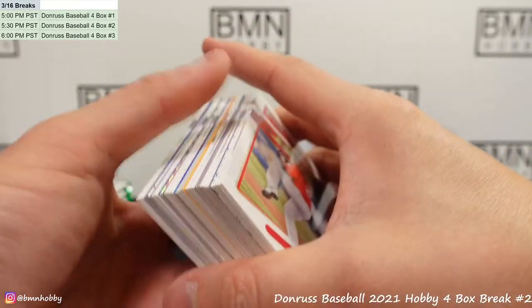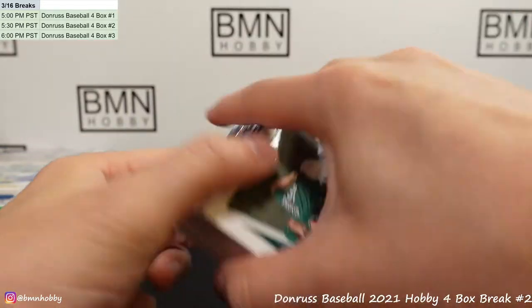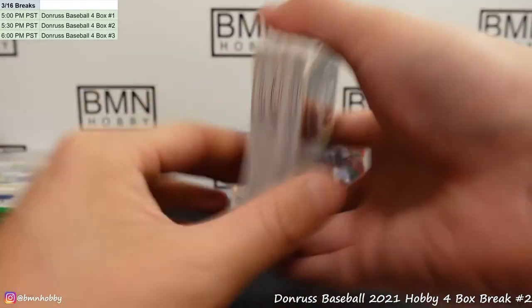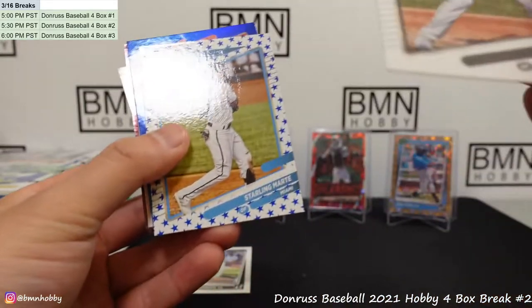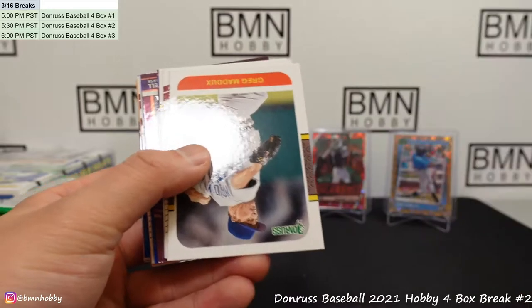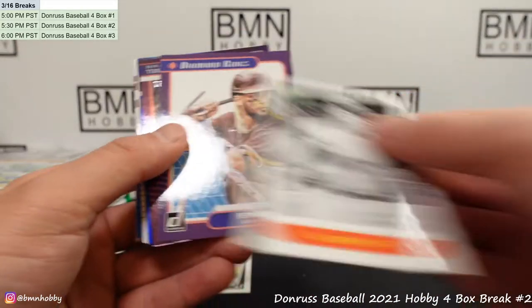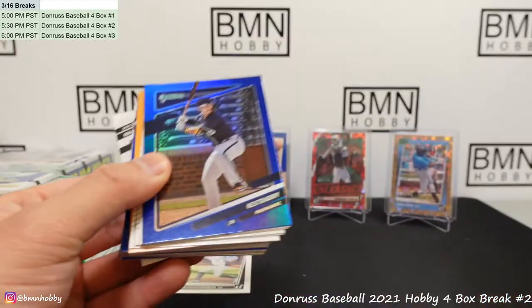All right, second half of the first half. Flaherty, Hendricks, Barry Larkin, Jake Cronenworth, rated rookie. So the rated prospects are actually really rare. So Starling Marte, Joey Votto, blue, Francisco Lindor, Freddie Freeman, Greg Maddux, Eugenio Suarez, Babe Ruth, Fernando Tatis, nice. Josh Bell to 2021.